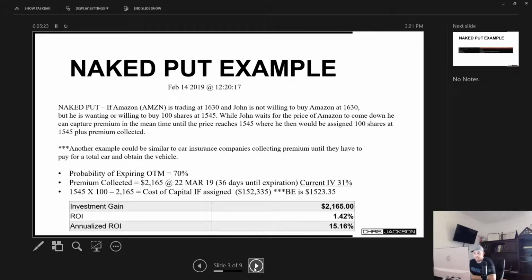Car insurance companies and insurance companies make bank because people just like you that are not familiar with these types of strategies are always buying things. So let that be a lesson. You can actually sell before you even buy, and that's within the stock options.